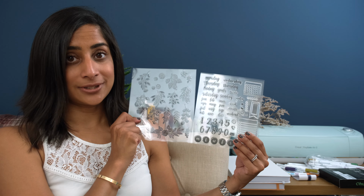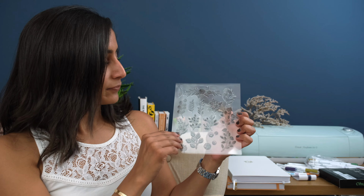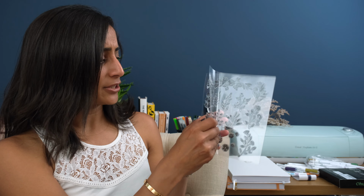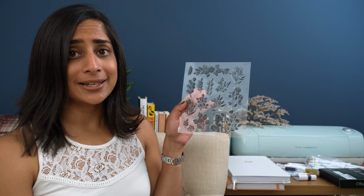While we're on the topic of Archer and Olive, I also treated myself to these stamps, and I used them in my June bullet journal setup, so you'll see what they look like on there. They're really pretty. I've got these floral ones which just make your bullet journal spreads look so pretty really quickly and easily.